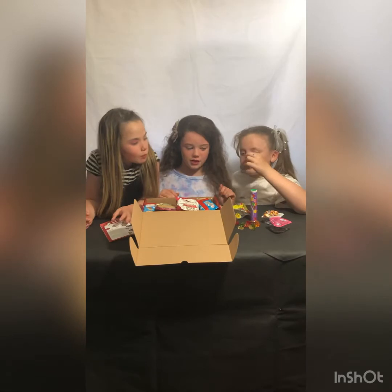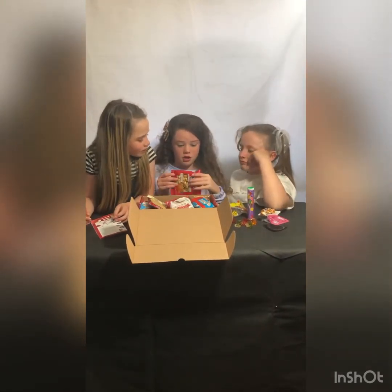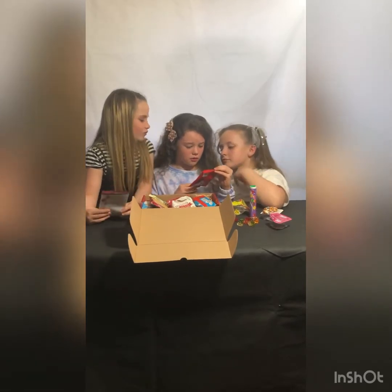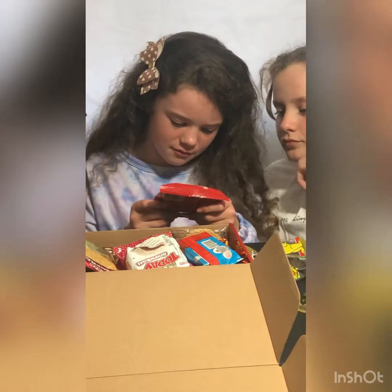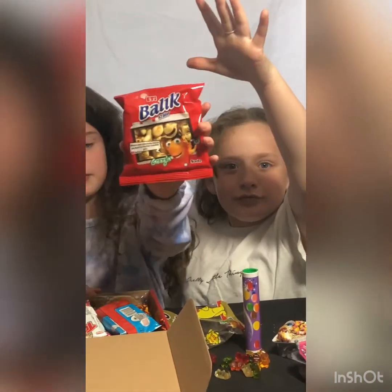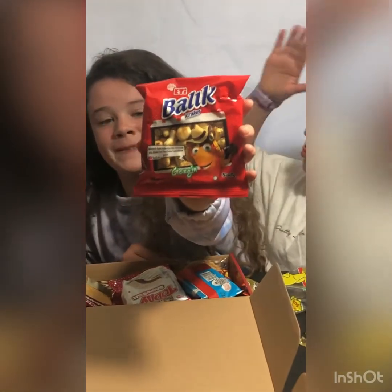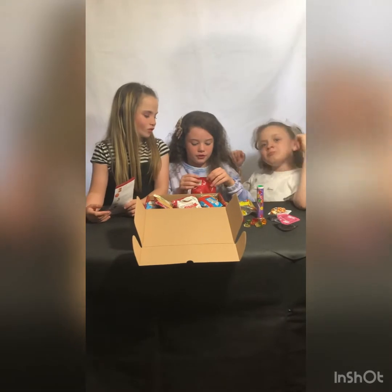So now we're going to try another food. Yes, we're trying these. These are black fish things. Yes, so that's what they look like. Now, I've never even tried these before, so I wonder what they're going to taste like.